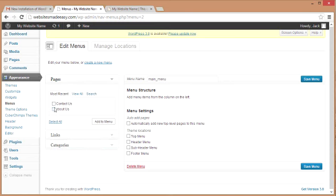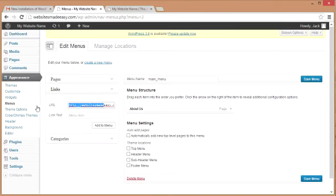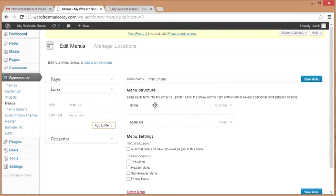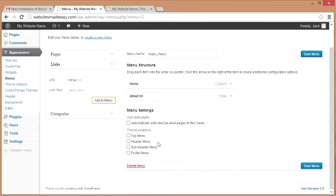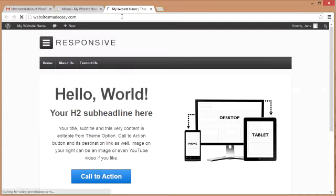So let's just say we wanted home and about us. We click add to menu, and home, we'll just copy our website URL, go to links, paste in our website URL, and call that home, and press add to menu. And then these are boxes within our menu, and we can just drag and drop those around to change the order. And then under theme locations, we go to top menu, actually no, we go to header menu, sorry, and then save menu. And then that'll change our menu to just have those 2 items.